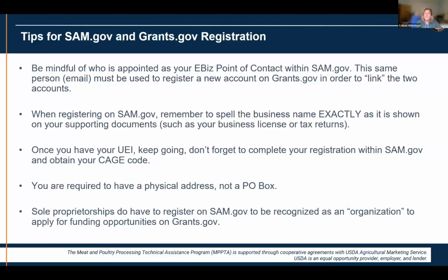One thing that I often tell people is that at this initial phase, when you're just submitting for your validation, you are most likely talking to a computer. The computer is going to look to make sure everything matches exactly. If it does not match exactly, your registration will be kicked back and you'll get an email saying, please resubmit your information. So I mention again, once you have your UEI, you are not done. Keep going. Don't forget to complete your registration within SAM.gov and make sure you get your CAGE code.